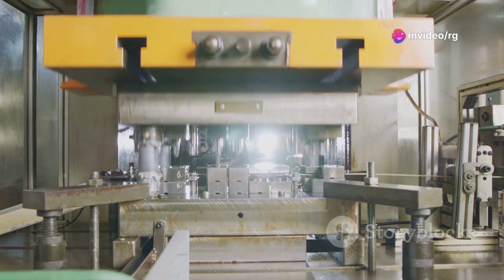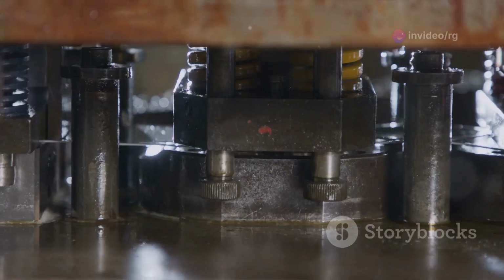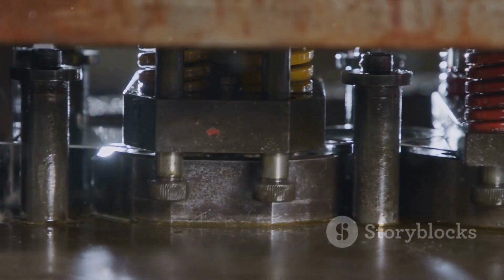The increase in force is directly proportional to the size difference between the two cylinders. The larger the difference, the greater the force produced.